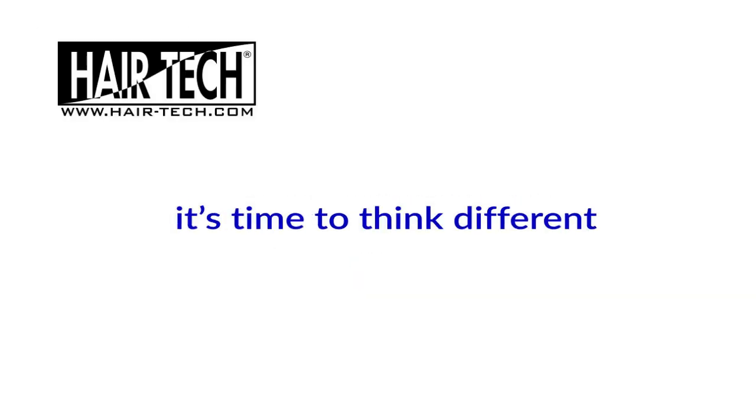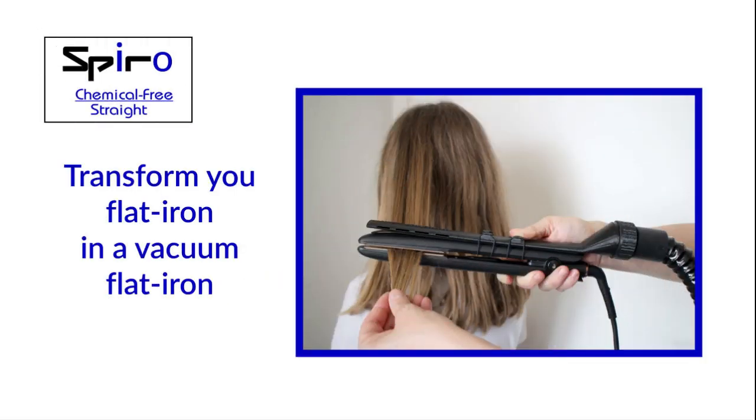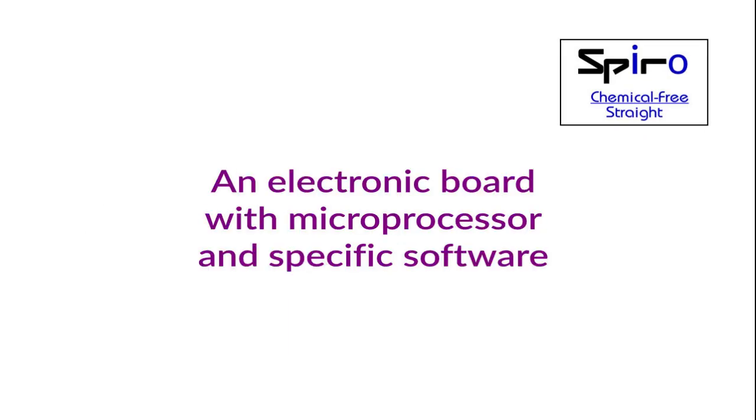It's time to think different. Transform your flat iron in a vacuum flat iron. Advanced performance hair tools. An electronic board with microprocessor and specific software.